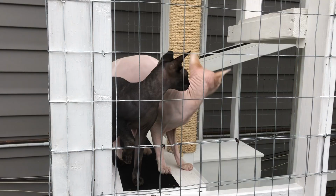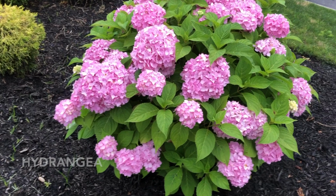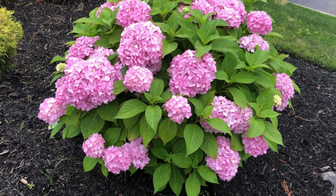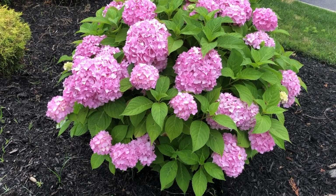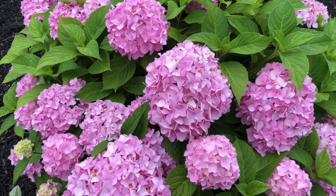All right, my friends. Here's another hydrangea. Hydrangea are what they call a perennial shrub. That means they come back year after year. That's what perennial means. And one of the interesting things about hydrangeas is the type of soil you have determines the color of the flowers. If you have very acidic soil, you get very, very bright pink flowers. And if you have base soil, you get big, beautiful blue flowers.